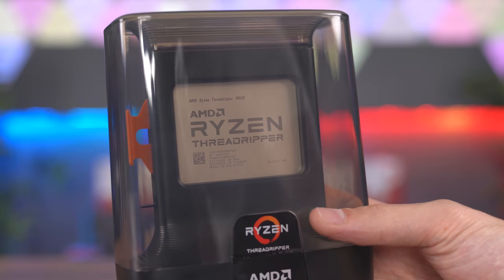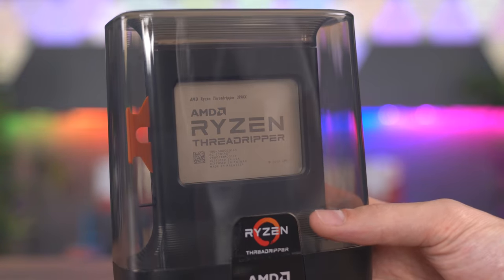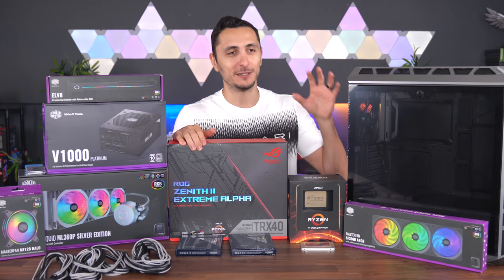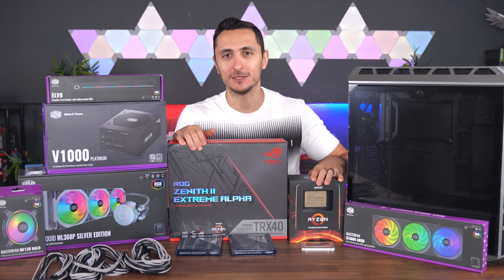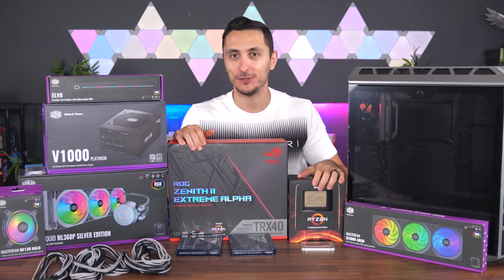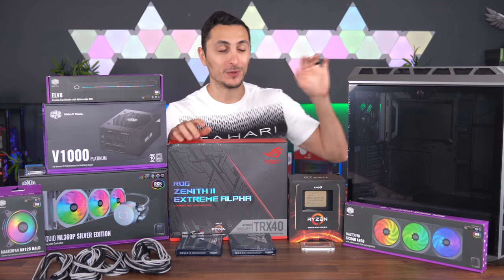It supports quad-channel memory and 88 total PCI lanes, which is the most bandwidth and I/O you can get on any desktop processor currently. An absolute workhorse this CPU is. It is going to obliterate my render times into oblivion. And I can just imagine how much it's going to improve my overall workflow. In fact, I'm gonna test that out at the end of this video once the PC is built.